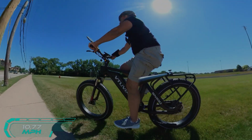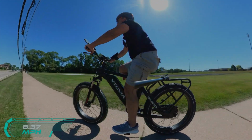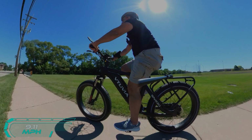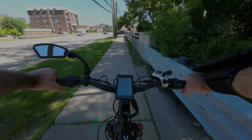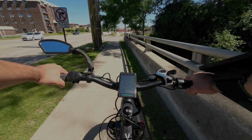No issues here. The bike has, I would say, one of the most striking front LED lights that I've seen on a bike. I really like the square pronounced nature of the LED that you have in front. So that is really nice as well. It has a color display, but I'll say that I'm having difficulty reading it in direct sunlight. We'll have to see if there's a brightness setting.